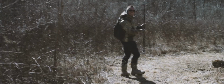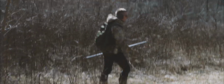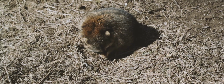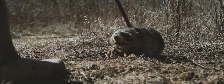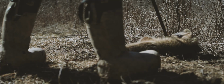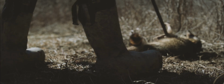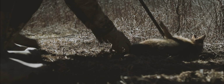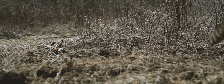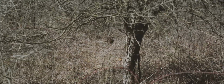Looks like we got another coon here today. Sweet. Need to let somebody go. Yeah, he's a nice one, isn't he? Let him go here. Nice big back foot catch, huh? There he goes. All right, see you, bud. Lives to be caught another day. He's taking his time, isn't he?